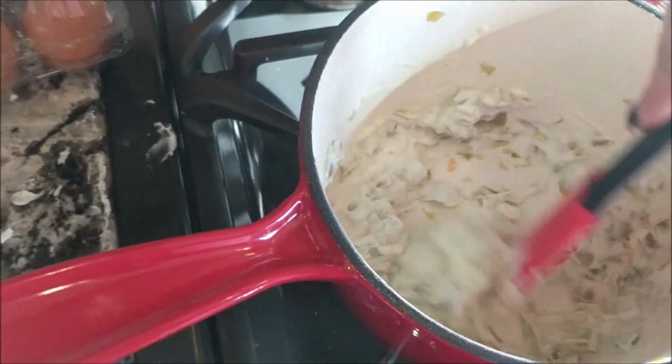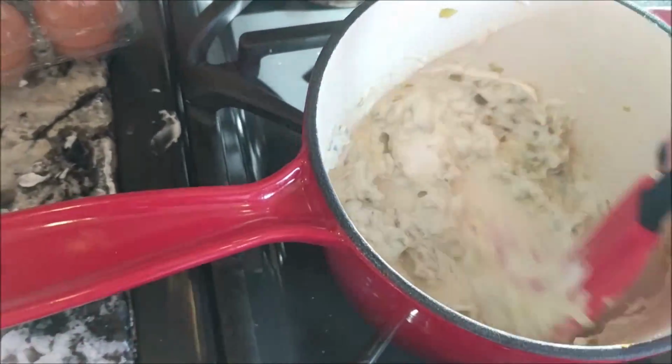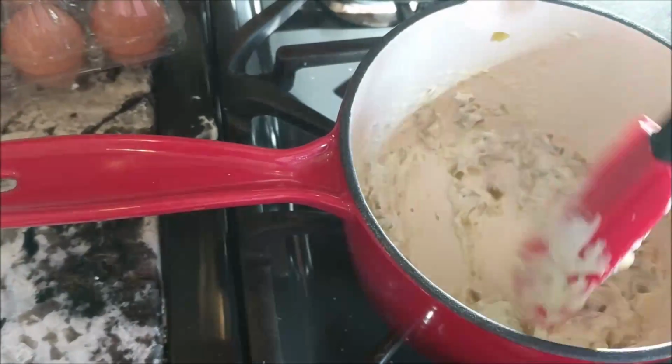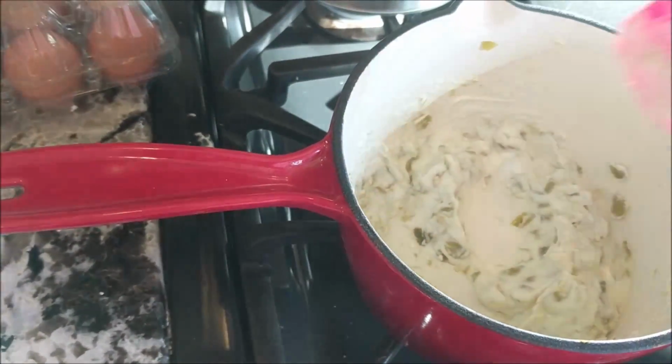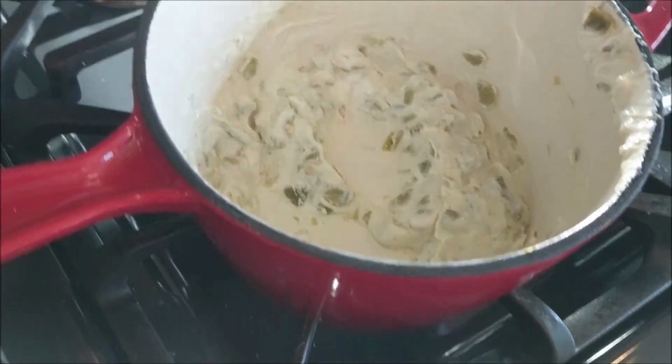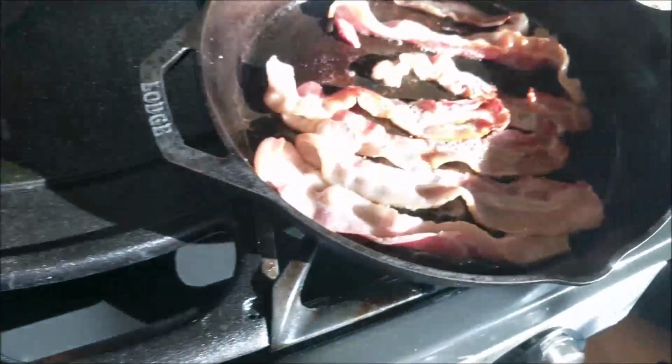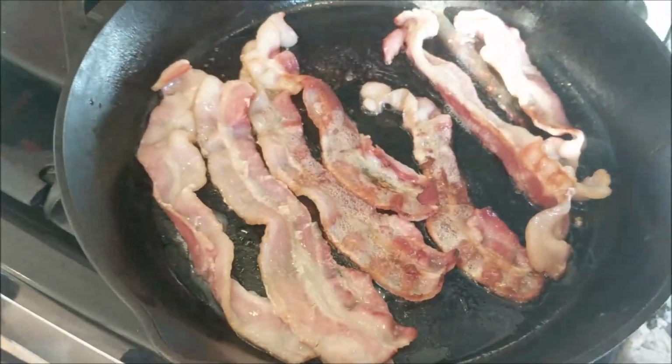Okay, I just put in a little squirt of that. Very professionally. And there, I'm just melting it around. There we go. Now that looks delish. That is literally perfect. I'm going to go ahead and turn the heat off on this, and then I'm going to start my eggs because my bacon is almost getting done here as well.